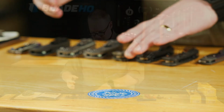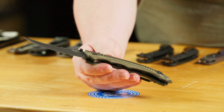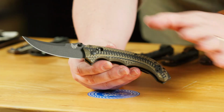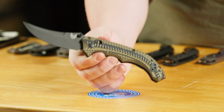And the last version, and my personal favorite, is this guy. And I think the Diamondback texture, almost Diamondback, rattlesnake, I don't know. It kind of reminds me of reptilian creatures. But S90V blade on this guy, and that same pocket clip and pommel combo you've always seen. This one just looks and feels super cool to me.